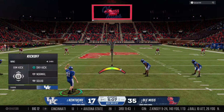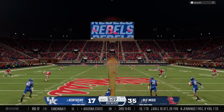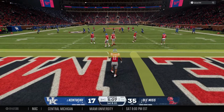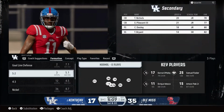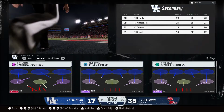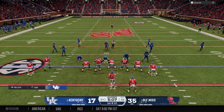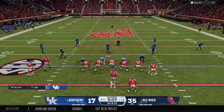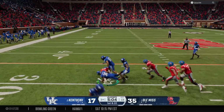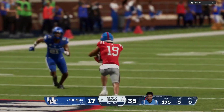Got momentum after scoring that touchdown. Now the kickoff team is out there to kick it away. And he'll lead the kickoff right there. They'll start from the 25. First play of the drive now from the 25. Quick throw to the left. Brought down after a 7-yard gain, so it's 2nd and 3.